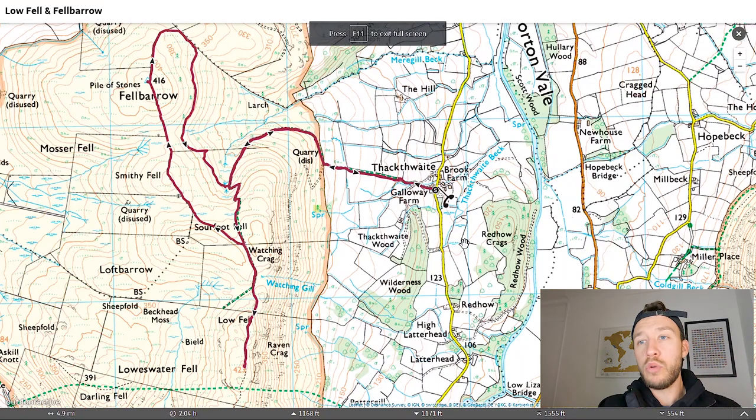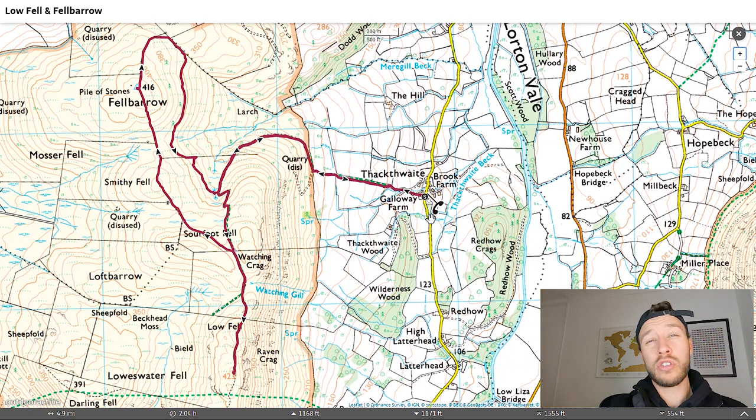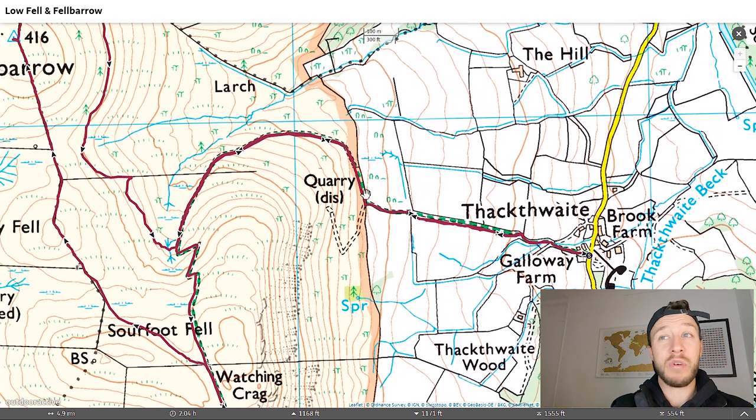So here's my route. As you can see, the route starts in Thackwaite, as I said before, at Galloway Farm. This is the shortest of the 36 walks in the book by Stuart Marshall. It's only around 4 to 5 miles long. So in this area, you literally just walk through a bit of a tree line past the stream and through a bit of a farmer's field before you get onto the proper track, which is here.